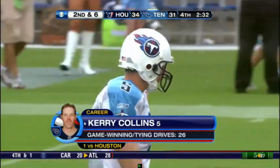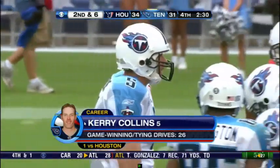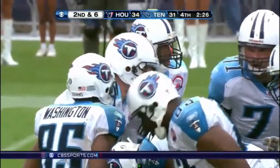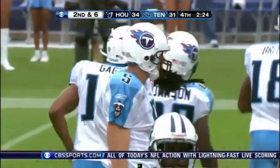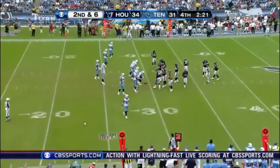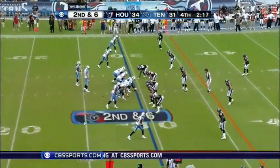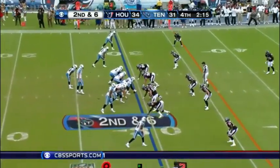You can tell this is getting inside the 2.5-minute mark. And the Texans are looking around, and everybody, both sidelines, are starting to look around. Okay, what's left in this game? What do we have to do to win this game? For the Texans, it's stop the Titans right here. And for the Titans, it's move the football and change and stay on the field offensively.